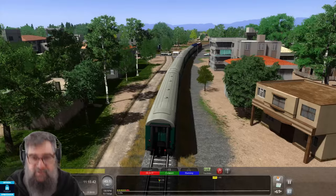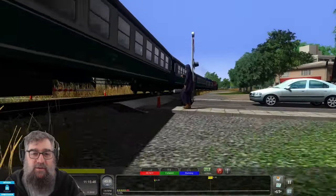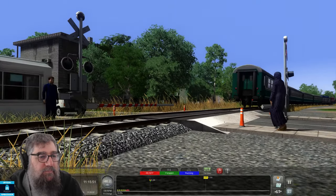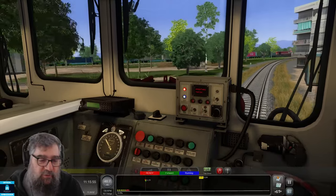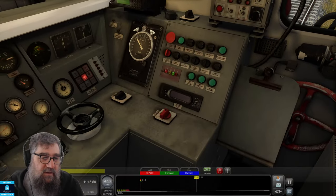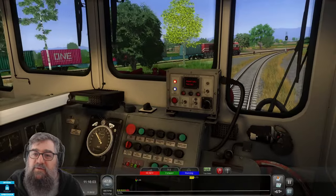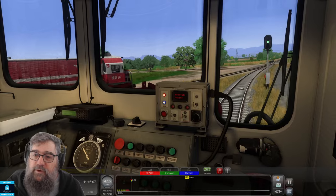They've done new people characters for the route too. That's cool. Local dress. Probably should slow down, shouldn't I? Power all the way on. Just let it roll. It's not like I have any priority over the freight.